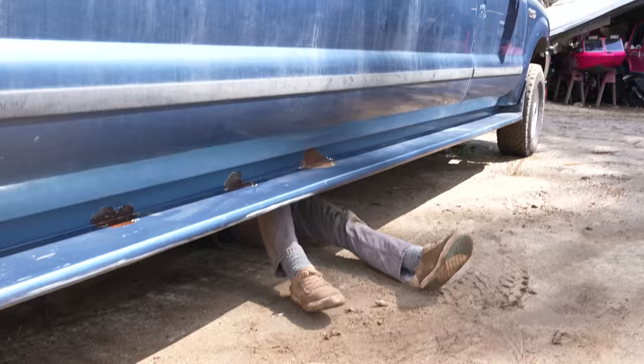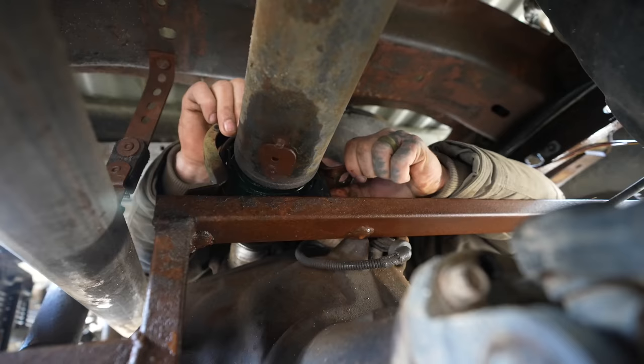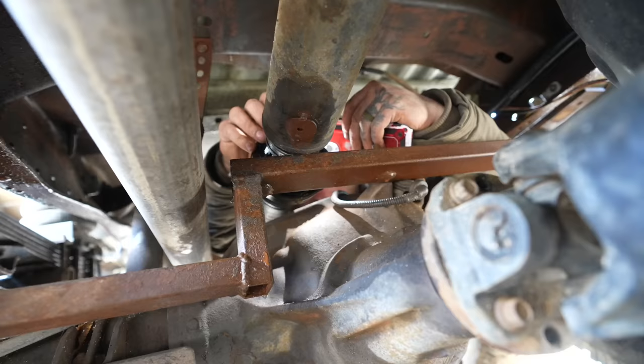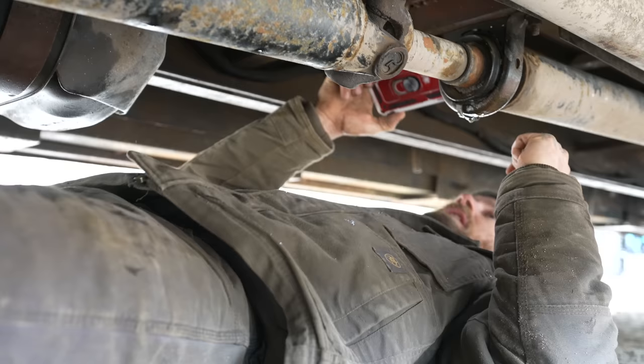All right, next up on the list of things to fix here is this carrier bearing on this drive shaft. It's all loosey-goosey, wibbly-wobbly, all janky. So I'm gonna see if I can pull it off and get some sort of part number off of it. Well, the bearing itself is fine. Okay, there's a number there. It says 201R. It has another number on it, 231212. Interesting.